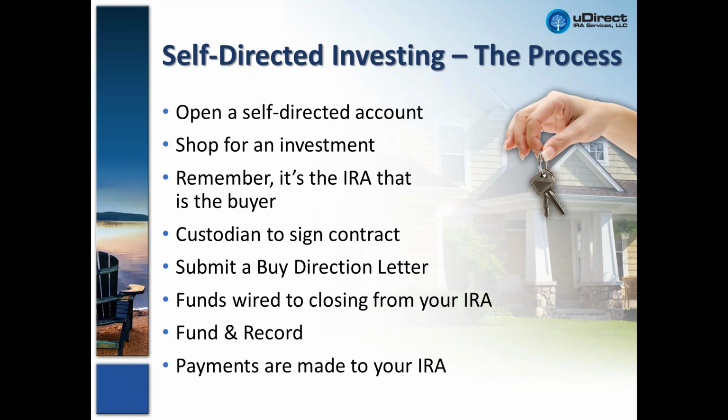Just like your IRA can buy a share of Apple, your IRA can buy a house. It's just a different kind of asset. So say, for example, your IRA is going to buy a house. First, open a self-directed IRA. I say that because opening it takes a day, but getting the money into the IRA from where it is will probably take about 2 weeks. So you want to have that account open and funded before you shop for an investment, so that you can make that earnest money deposit and have the money in there to pull the trigger on the deal. Remember, the IRA is the buyer, not you.